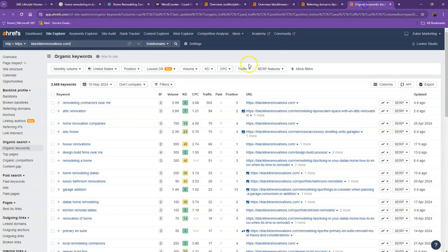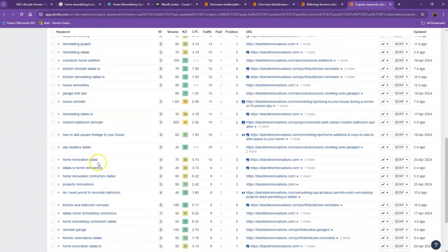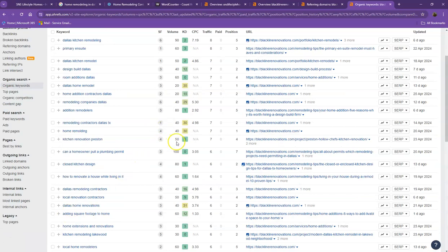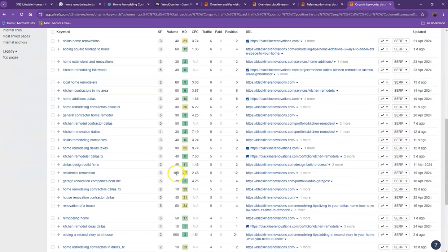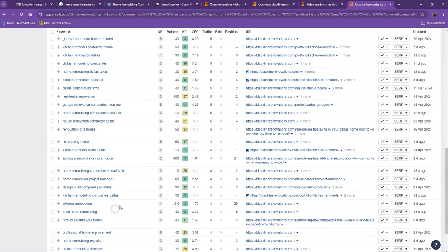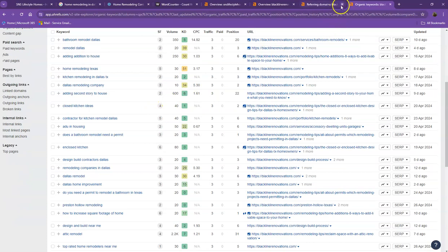Next are the organic keywords. These are all the keywords they have listed on their website. So when customers search for these specific words, their website will show on top of the list. And if you look at the numbers under volume, these are the total number of people that search for these specific keywords on Google every month. So that's how important choosing the right keyword is. That way, more customers will be able to find your website quicker and easier.